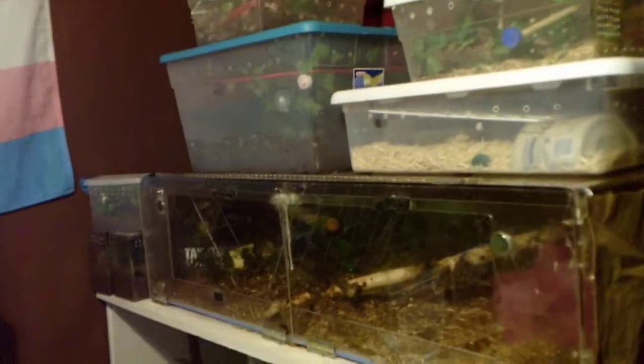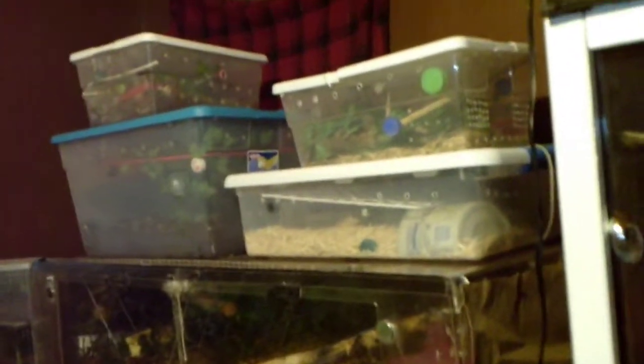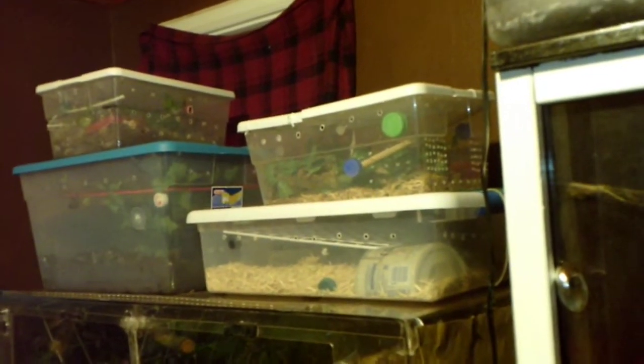Let's see, who else? We've got those guys. Okay, I guess it's time to pull down the tubs then, because I think that's it. So let's pull down the tubs and get started with seeing those guys. Alright, got the tubs down. Everybody's down to the ground. So we'll go ahead and start with this guy.